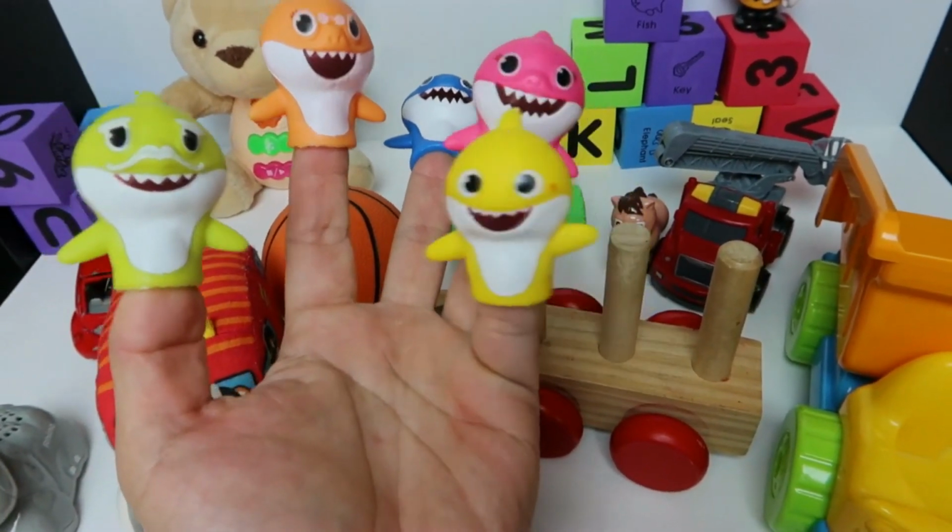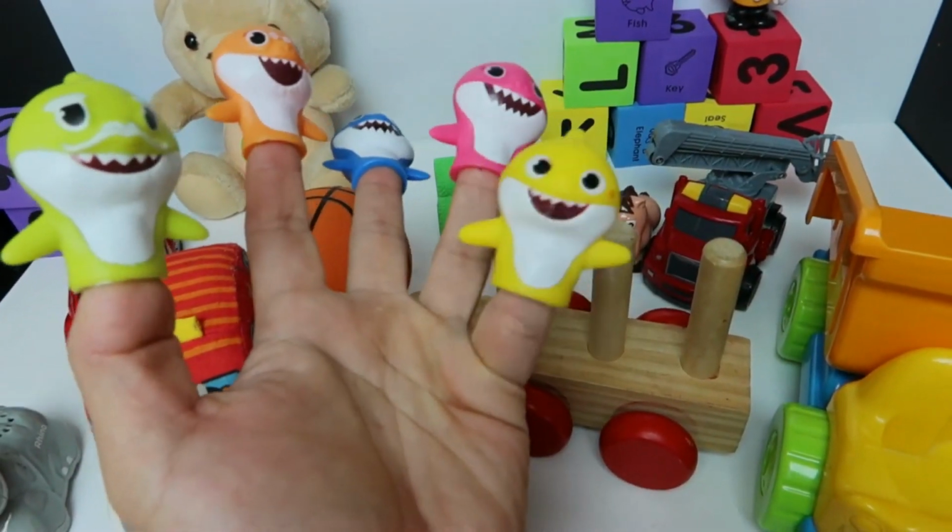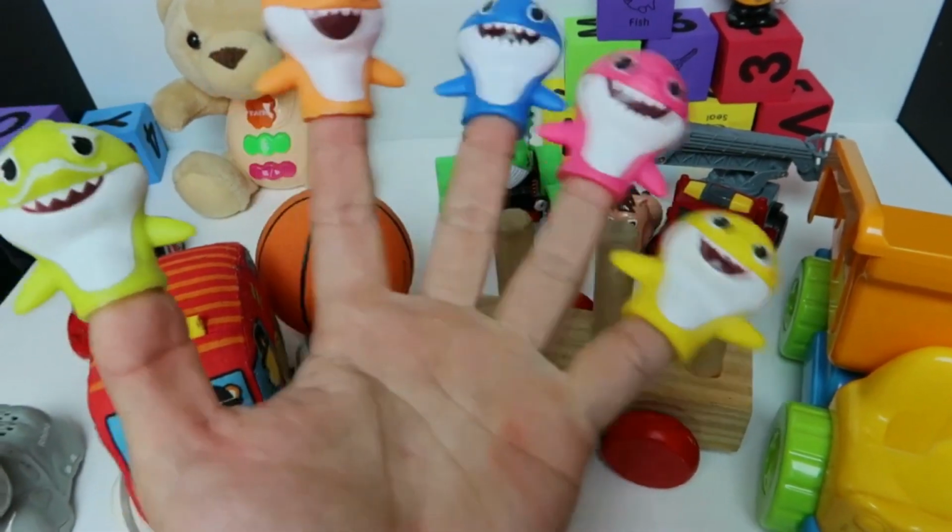Baby Shark, where are you? Here I am, how do you do?